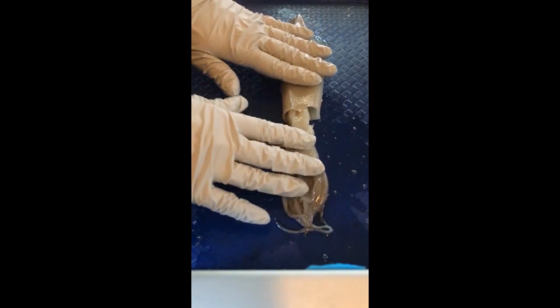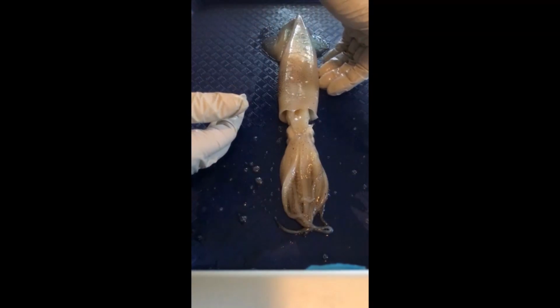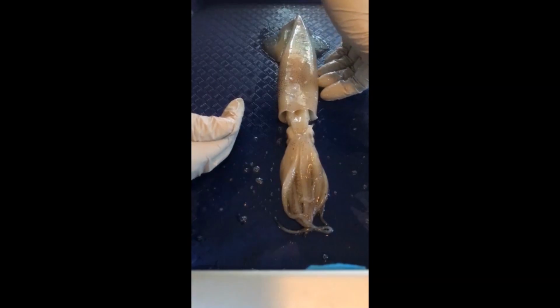So we're going to flip this over to the ventral side. We wanted it to be on the soft side, because if we were to try to cut on the dorsal side or the back side where the pen is, it would make it really difficult to do.